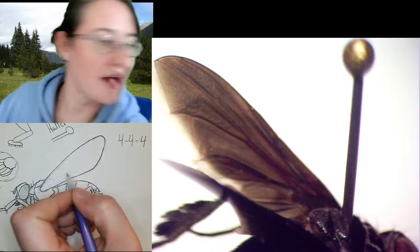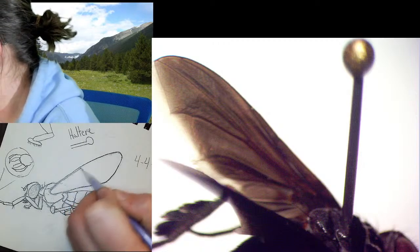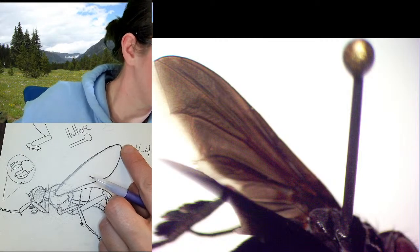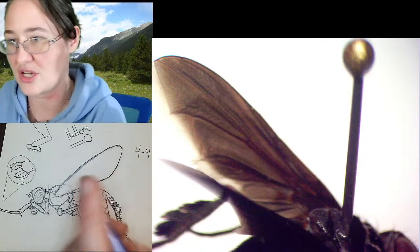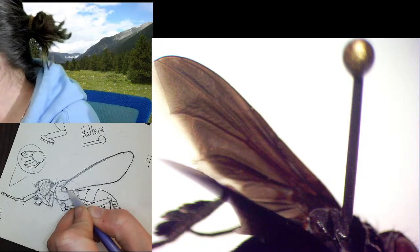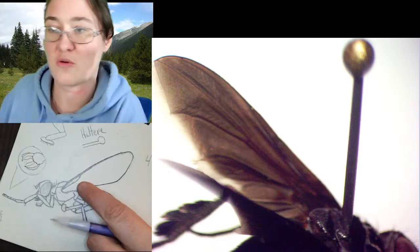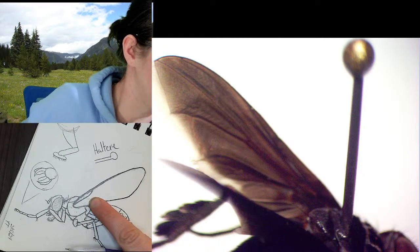Alright, from the top of the wing, you have the costa and then the subcosta. So you've got the costa that runs along the very, very front of the wing. The subcosta is the one that comes just underneath it. This fly has some crazy wing venation. There's this small vein that comes down and then meets the costa really quick at the base of the wing here, and I think that that is unique.